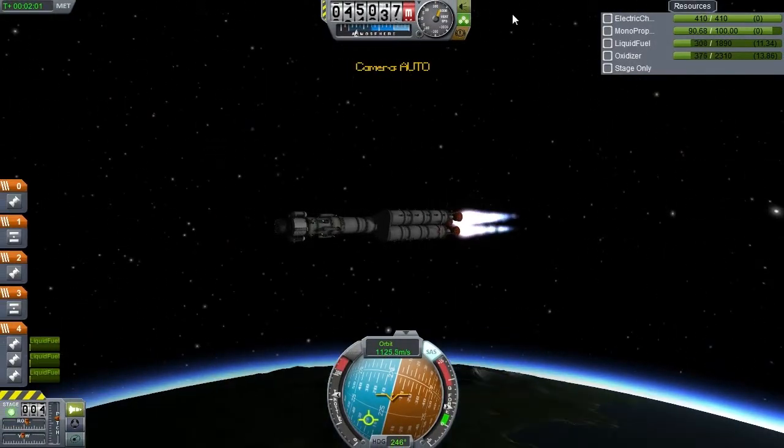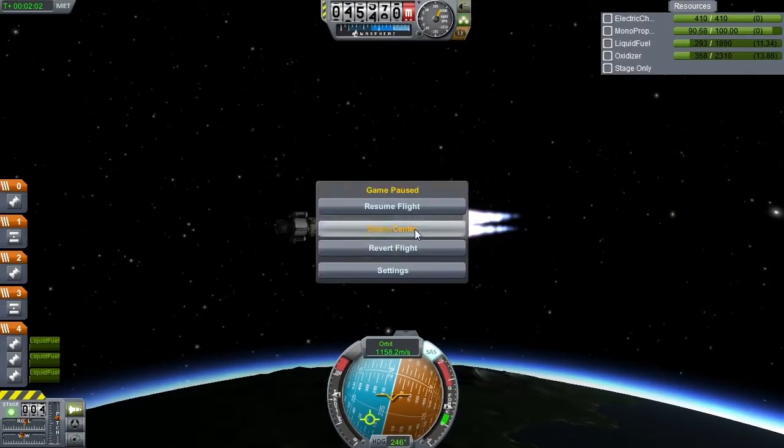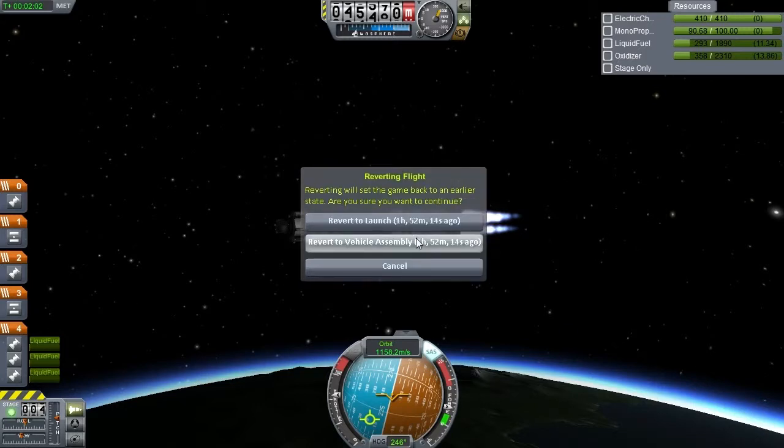Well, you know what? I'm just going to go back and add it. So I will be right back. I'm going to go add that control wheel and then make sure that this works properly.